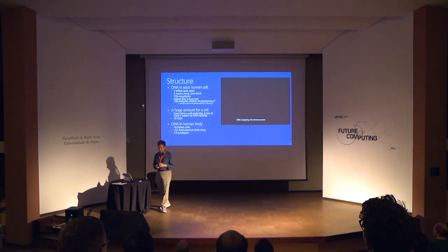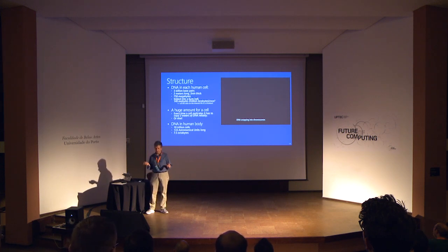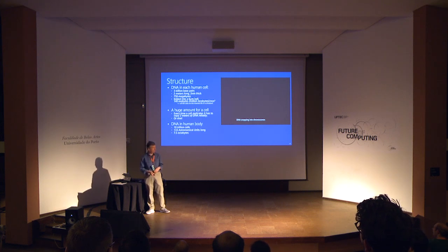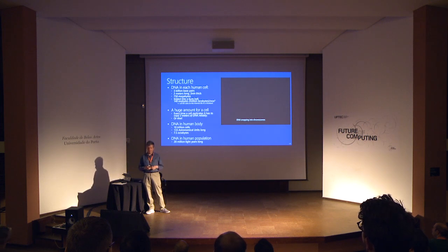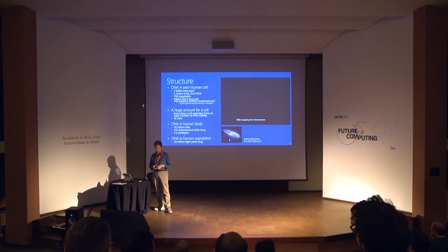And again, thinking about big numbers, we have about 10 trillion cells. So the total amount of DNA in our body is 133 astronomical units long, and 7.8 octabytes. Nobody knows how much DNA there is on Earth, because of all the bacteria, who knows? But if you just count the DNA in the human population, and string it all end to end, that is 20 million light years long. And consider that Andromeda is only 2.5 million light years away. So it's a lot of DNA. It's an amazing, amazing thing.